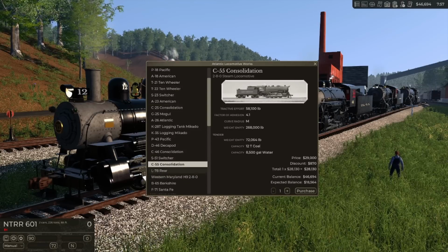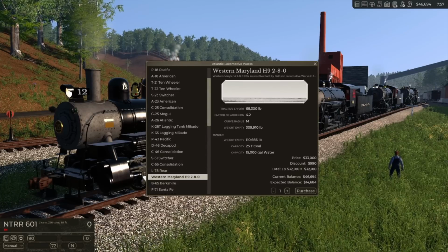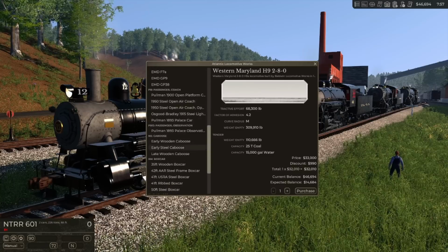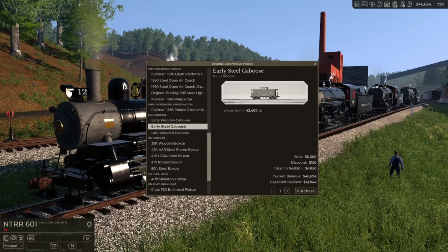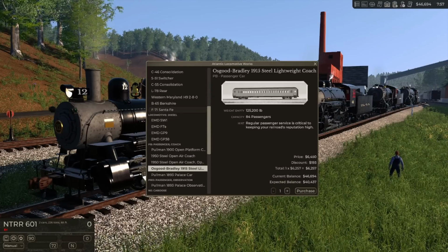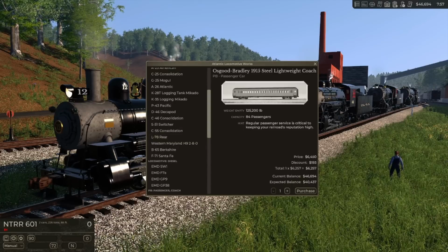Now, mods will not appear. For example, I got the Western Maryland H9. That does not appear currently. Who knows if it ever will. It would probably have to be done by the modder themselves. I don't know if any of this stuff works. It does as well. So the freight cars work, as do the passenger cars. So that's just a neat little touch right off the get-go.